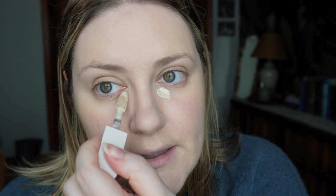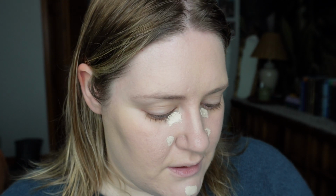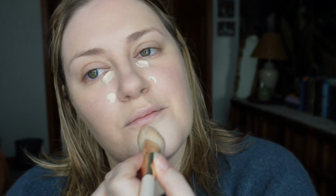There, see? I think it tends to want to cling where you place it. So maybe a denser brush would work better, but I like to kind of shear it out a little bit with this brush. And I think we'll make up for this with concealer. So, tried and true Rose Ink just under the eyes, maybe a little on the chin because I get red there. And then I like to add a tiny little dot next to my nose. Blending that with the Rare Beauty foundation brush.